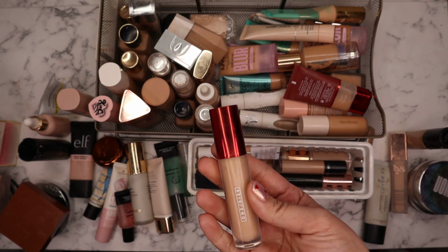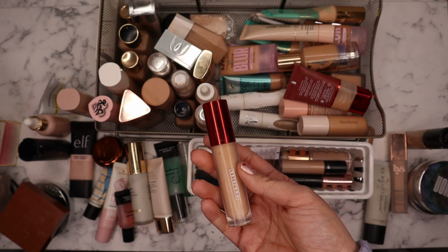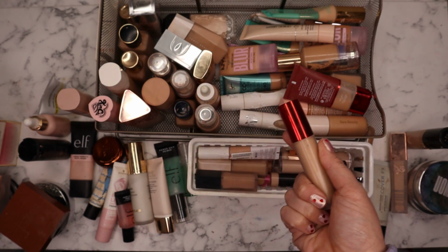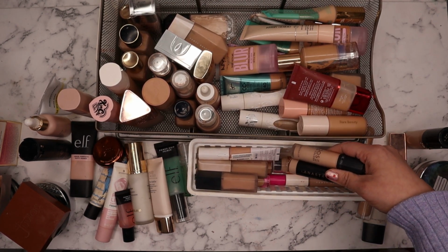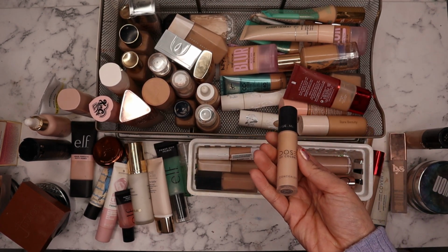This one's a nice one, satin. I would say medium coverage on this one. I really, really like this one too. Oh, but why do I have so many? Okay, I have this Dose of Colors one.